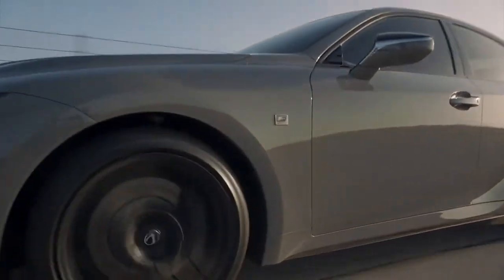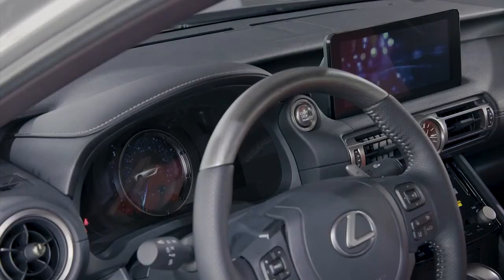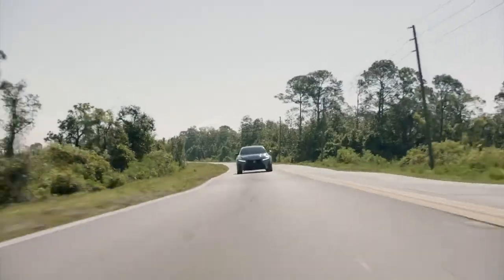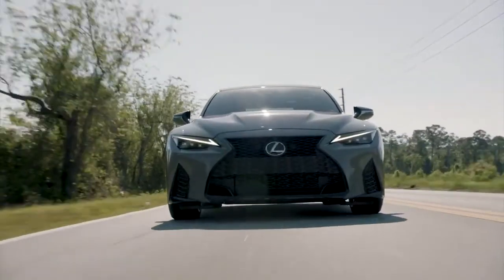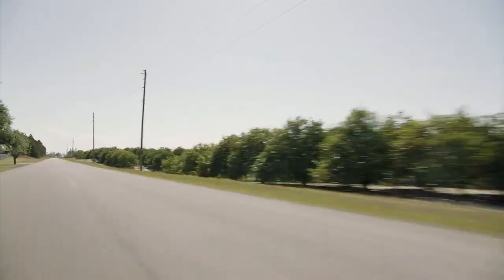And third, let me tell you about Lexus refinement and luxury. I know that sounds weird because I'm a racer, but I gotta tell you, when you're done pounding on the racetrack, one of the best things about this car is it's lost none of that Lexus refinement. You can head back to the hotel after a fun day at the track and have all of that serene comfort that you expect from Lexus vehicles.